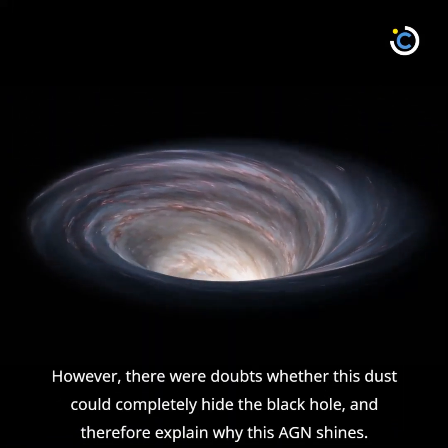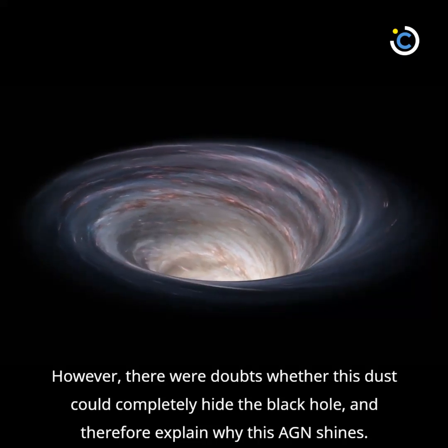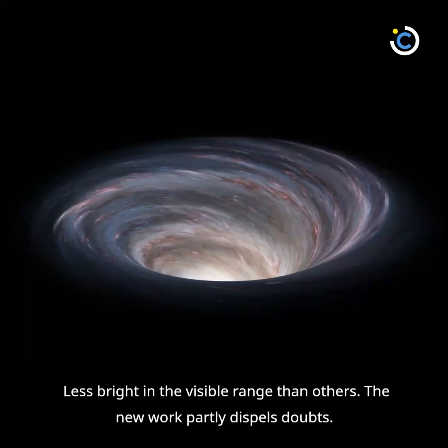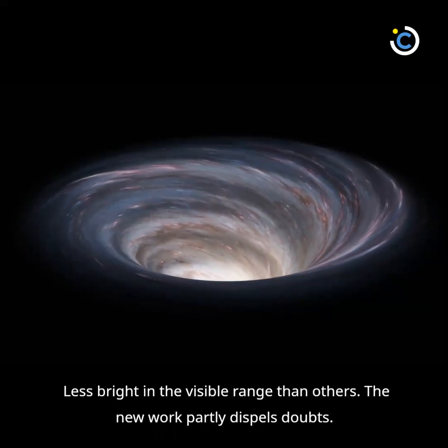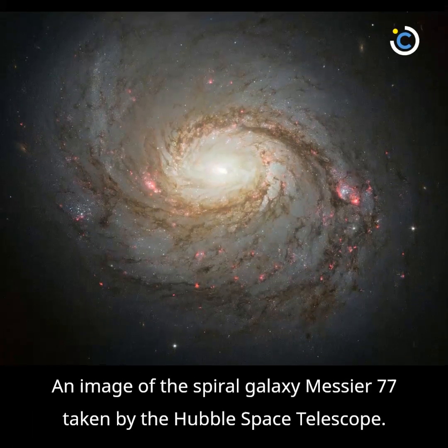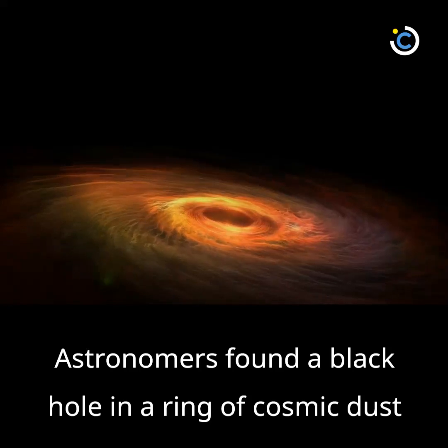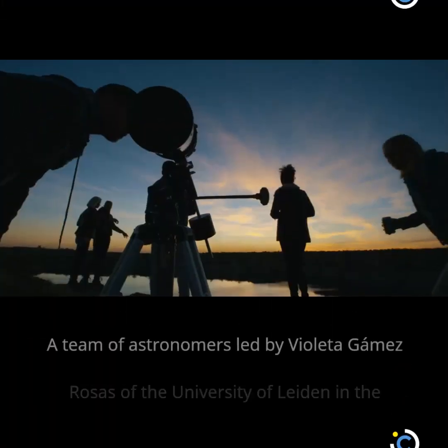However, there were doubts whether this dust could completely hide the black hole, and therefore explain why this AGN shines less bright in the visible range than others. The new work partly dispels these doubts. An image of the spiral galaxy Messier 77 taken by the Hubble Space Telescope. Astronomers found a black hole in a ring of cosmic dust.